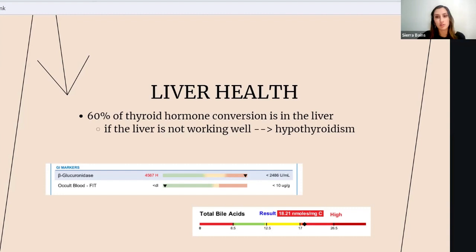So the liver could be not working well due to a bunch of reasons we've probably talked about before: liver disease, alcohol consumption, gut bugs, and that's what can create an underactive thyroid.